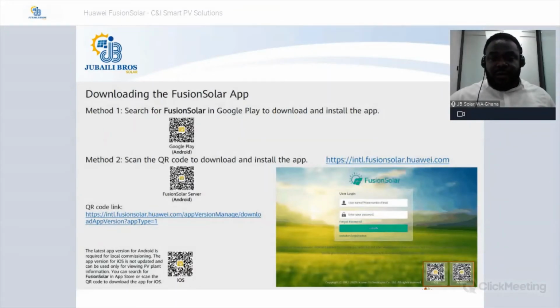Right? So you would have something coming out like this for the management system. This is the interface that will come out. Now we have the FusionSolar 7 in play now, which is quite a different color system from this. That is blue. This is the old one, which is green. The new FusionSolar system is blue, but with similar features, just enhanced for your applicability.